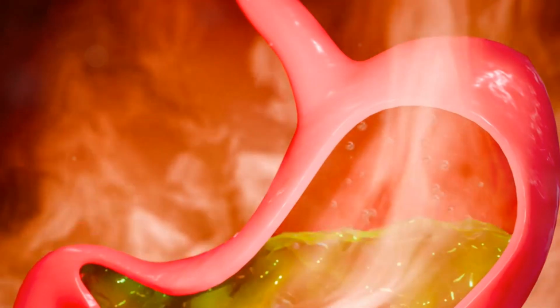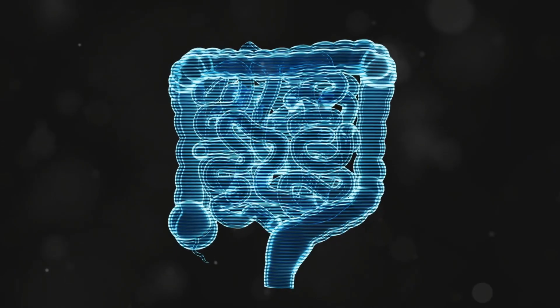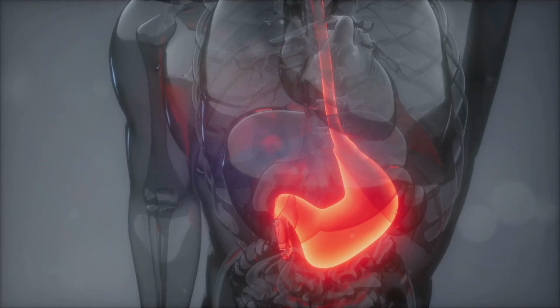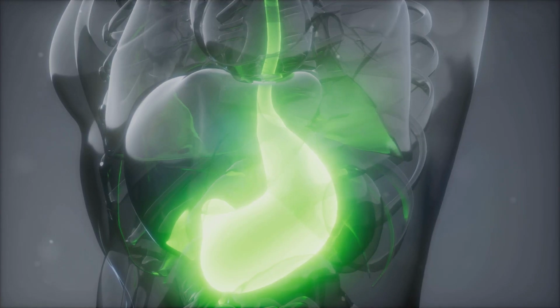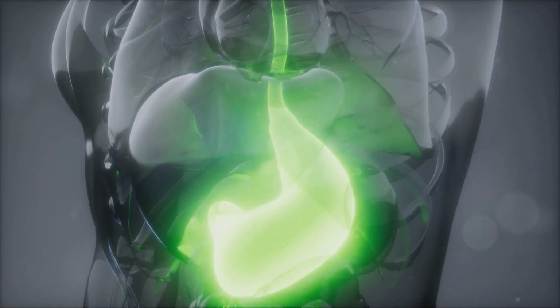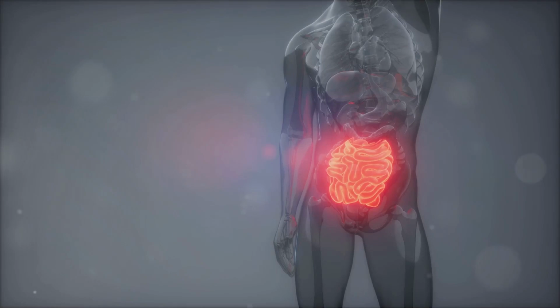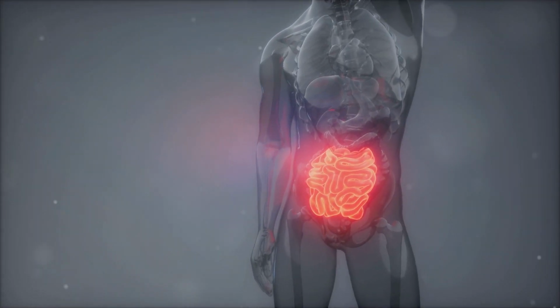Finally, let's dive into the digestive system. This is where your body turns the food you eat into energy. It all starts in your mouth, but the real work happens in your stomach, where food gets broken down by stomach acid. After that, the food moves into the small intestine, where your body absorbs most of the nutrients.